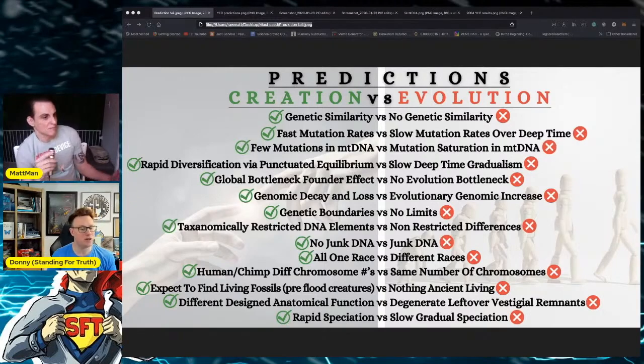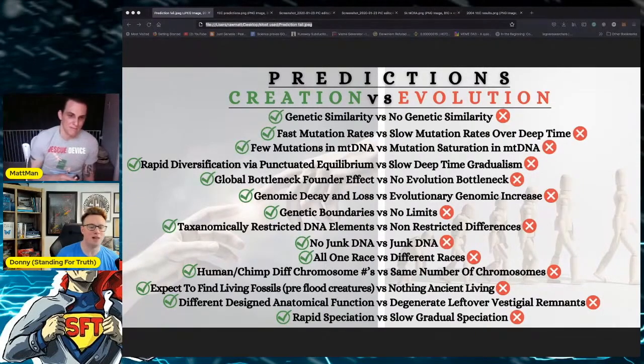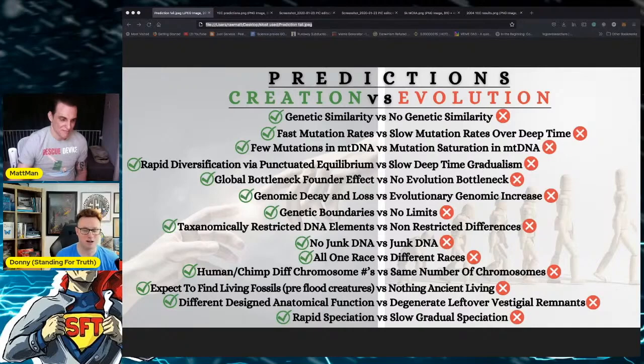We understand that you believe you and a banana plant are related through common ancestry. You and a strawberry are related through common ancestry. That doesn't make it any better. Okay. It's still embarrassing. It's still not science. Okay. It's not supported by the science.